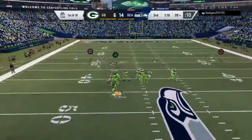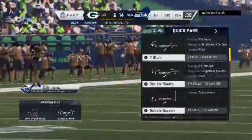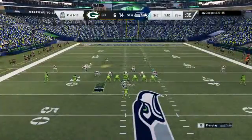Check. Wilson will throw again. Steps away to his left, and that'll be knocked away. It's incomplete. Jair Alexander that time able to knock that one away. It's always a battle. Who's going to win on 1st down, the offense or the defense?